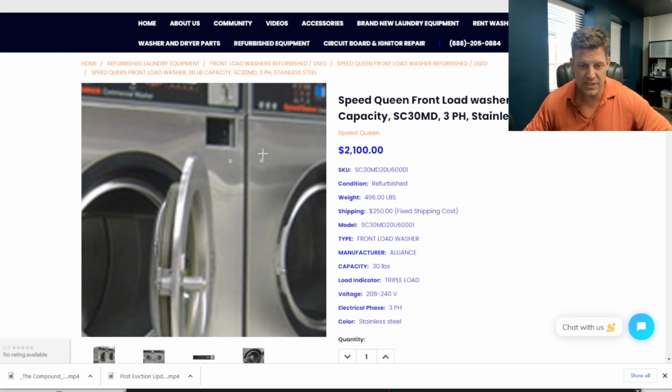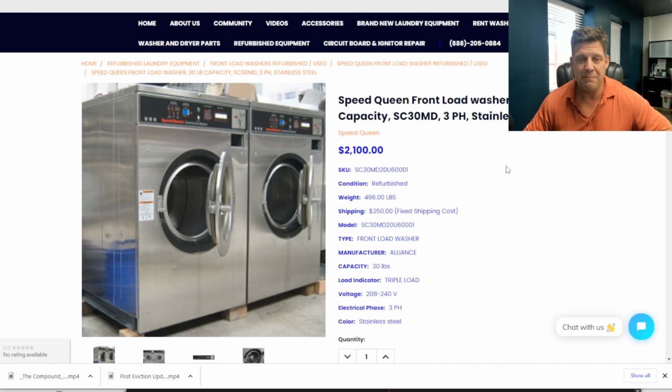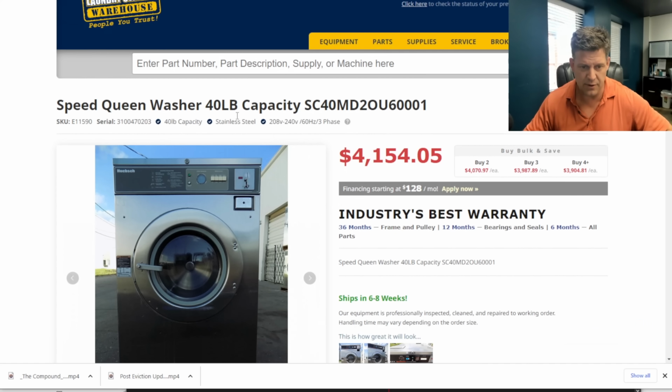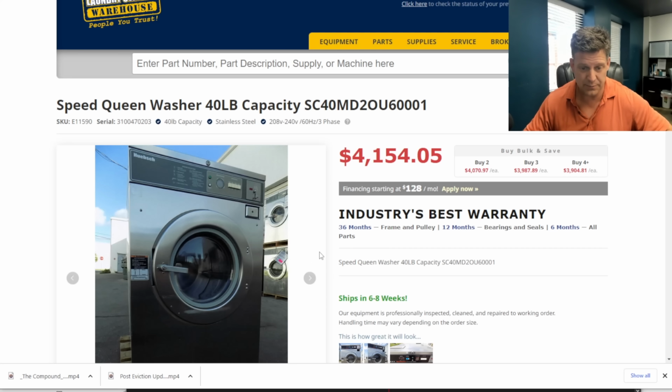Like 30-pound machines listed on some sites, but again, it's really hard to get a hold of anybody to know if they're actually still for sale. You can see these are listed at $2,100, which is fairly cheap compared to what I have seen. Other ones, here's a 40-pound one for over $4,000. This is a used machine, not new. So they're very expensive to get, the big ones.